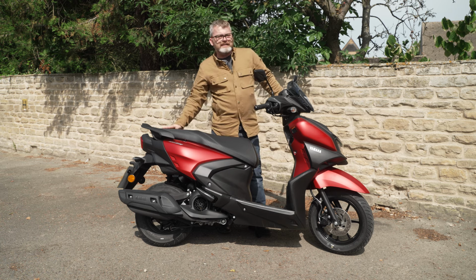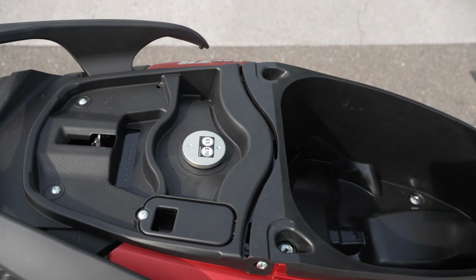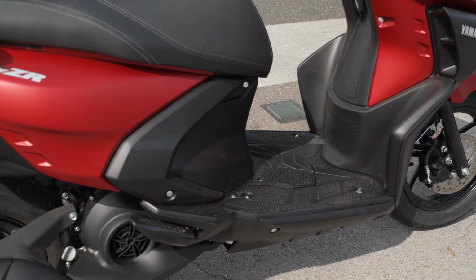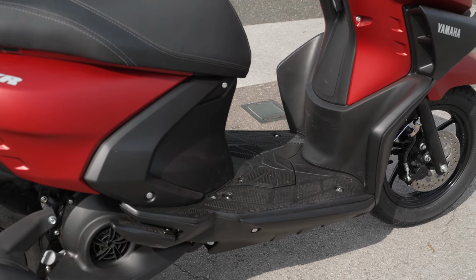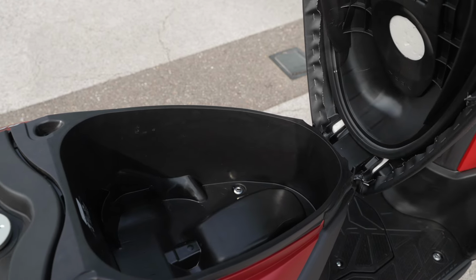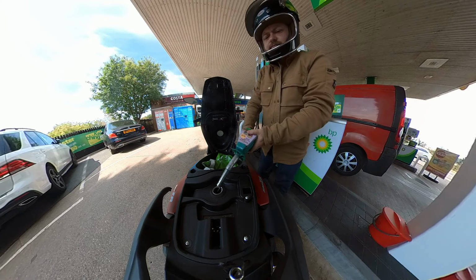You've got the fuel tanks in the back here. Now the benefit of that is it means there's no transmission tunnel coming down the front here, and that means you've got more space to put your feet. You can also get a bag of shopping on that board there. The downside is that under the seat there's a little bit less space, but you can still get a helmet, bag of shopping under there, and the fuel tank's there, which is easy to fill up.